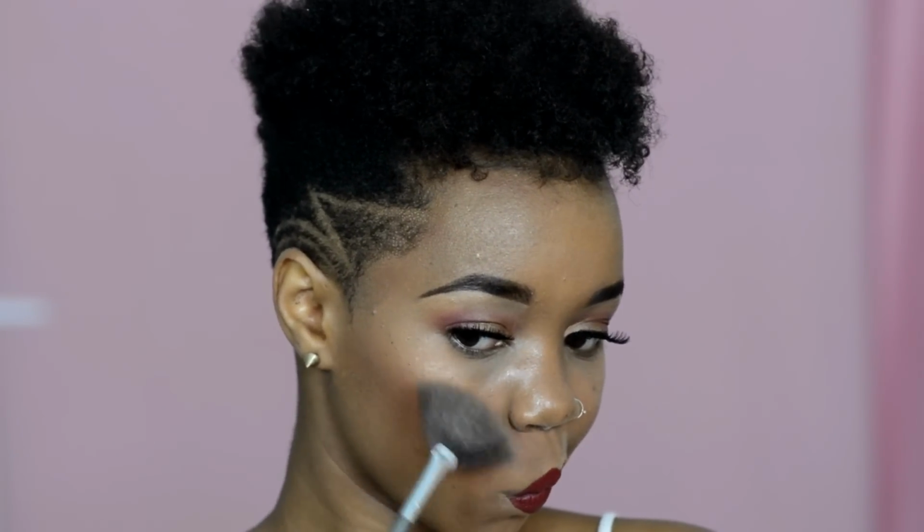So the first tip I have for you is to use a setting spray. Using a setting spray all over the face just helps your highlighters to be so much more pigmented and to go on much smoother. They won't be patchy and it'll just really pop. And you don't want your setting spray to dry. You want to go right ahead in with your highlighter. So as you can see, it's gone on really smoothly, and it's popping.